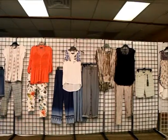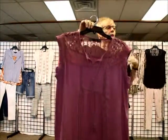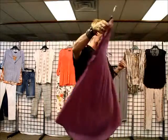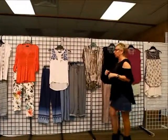This is the second color of that great little pop-over top we did. Just real airy and soft, and we want to give you a little bit of color since we're doing a lot of great indigo and white and linen bottoms. That's just a great little top in a real pretty color.